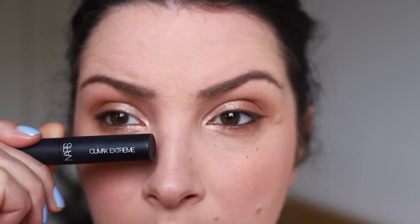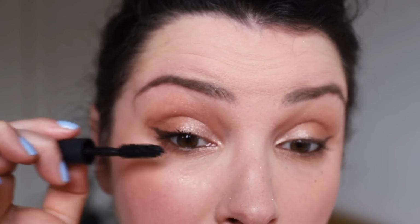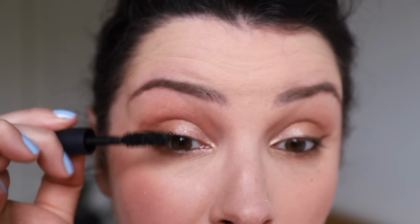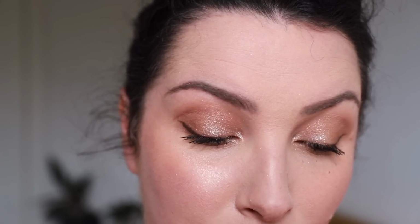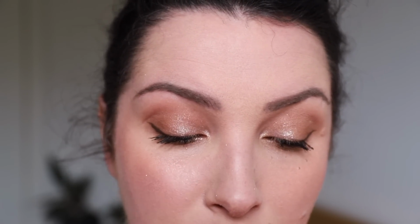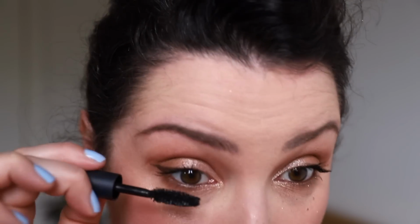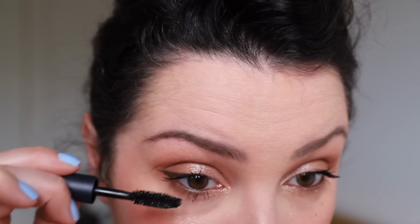Little mini NARS mascara, the Climax Extreme. It's pretty bold, so I'm just going to decide if I need any on the lower lash line or if I just go with the top lash line. It's made a huge difference. That mascara is not messing around. It has made a huge difference in the look. I'm just going to scrape off a little bit because this is a big wand and contains a lot of product. And just with a fairly clean part, I'm going to do a tiny bit on the lower lashes as well.